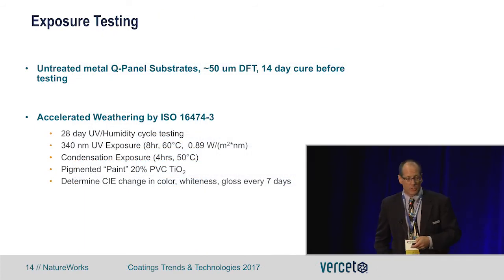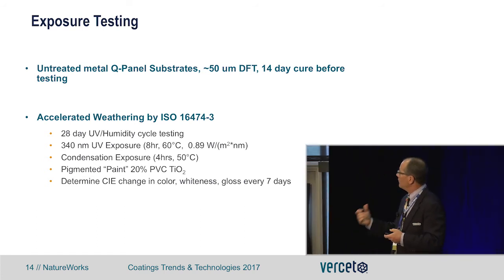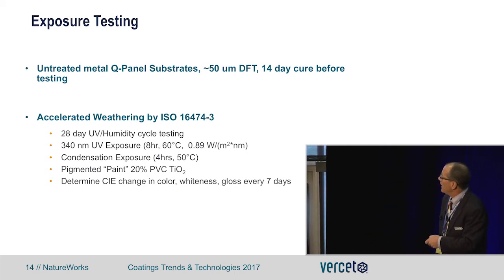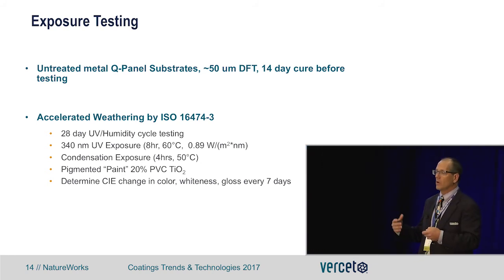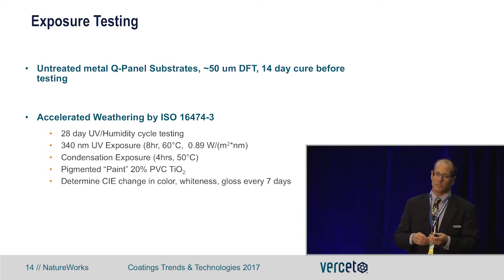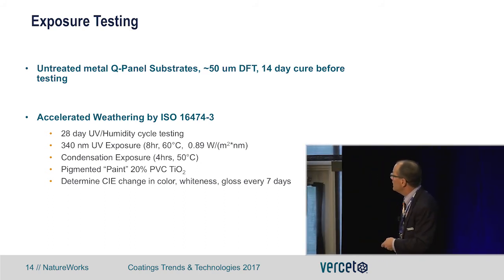We then also did some exposure testing. So here again, fully cured panels on the metal. I want to point out that it was actually a 30-day cure, not a 14-day. I apologize for that typo. Again, fully cured systems, like we did in the other series. We did standard UV exposure testing, basically following those ISO standards. Basically, it's exposure to some humidity, exposure to a dry temperature, and we looked at change of optical properties over the course of 7 to 28 days. So this represents 28-day testing.